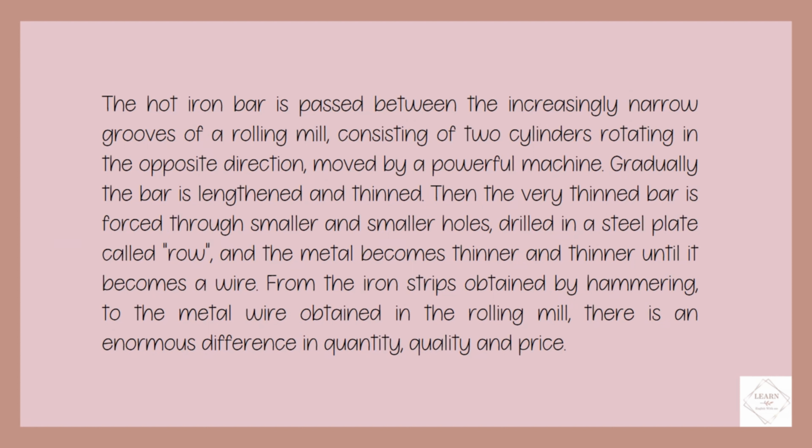The hot iron bar is passed between the increasingly narrow grooves of a rolling mill, consisting of two cylinders rotating in the opposite direction, moved by a powerful machine. Gradually the bar is lengthened and thinned. Then the very thinned bar is forced through smaller and smaller holes, drilled in a steel plate called a row, and the metal becomes thinner and thinner until it becomes a wire.